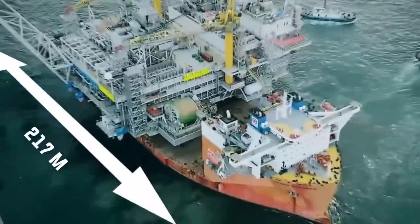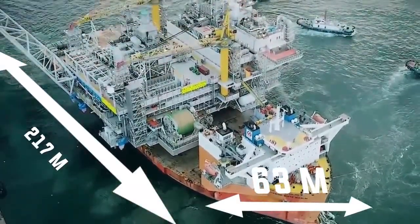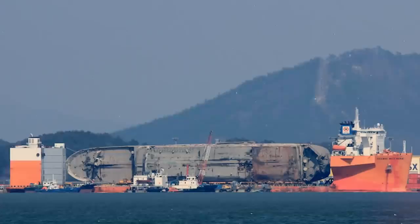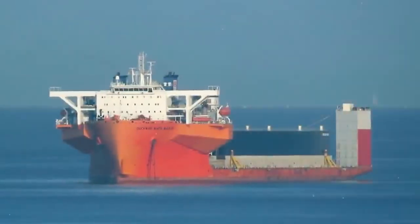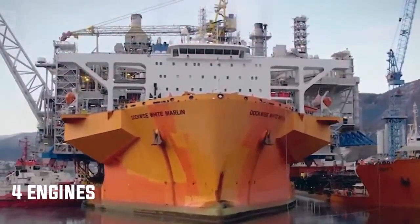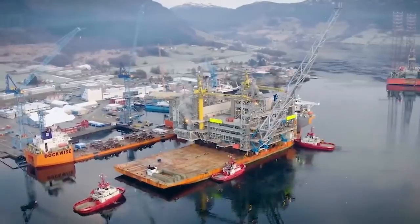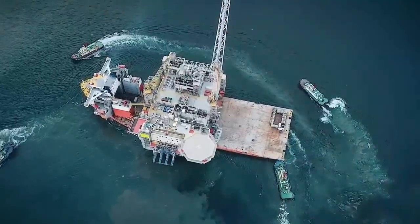The ship measures 217 meters long by 63 meters wide with a draft of about 8 meters. It has a gross tonnage of 51,000 tons and has become known for its high carrying capacity. White Marlin is able to carry up to 72,100 tons of cargo. It has 4 engines that produce a total of 23,600 horsepower, which allows the heavy lift ship to travel at speeds of up to 14 knots. The White Marlin is currently sailing under the flag of Malta.